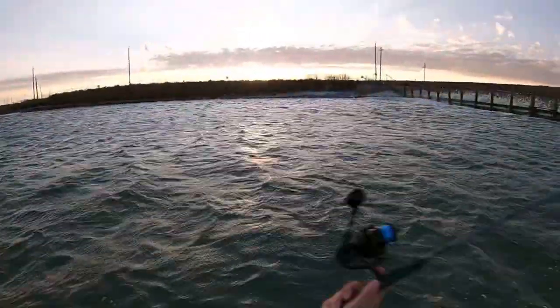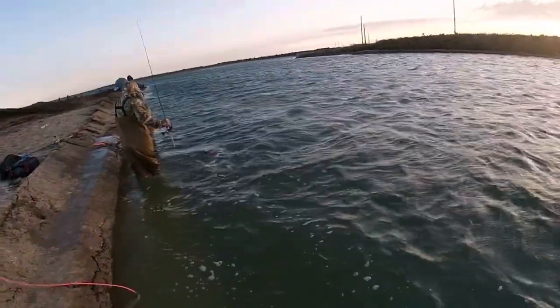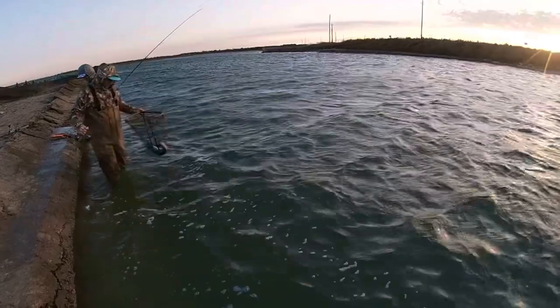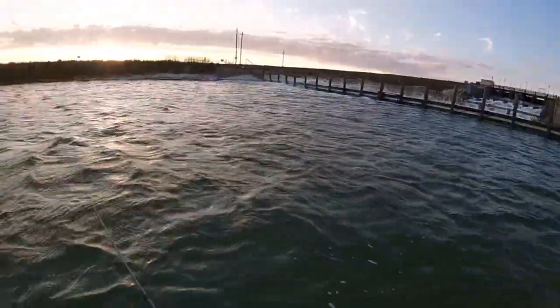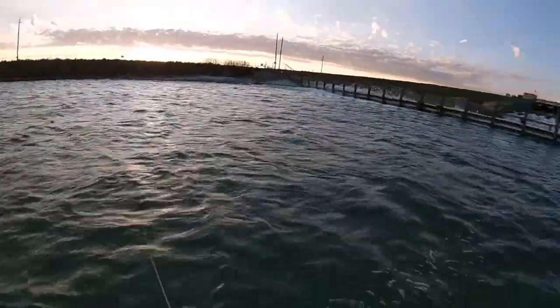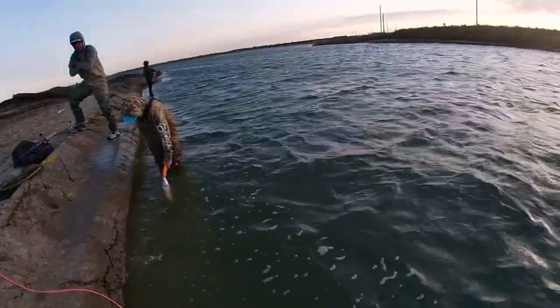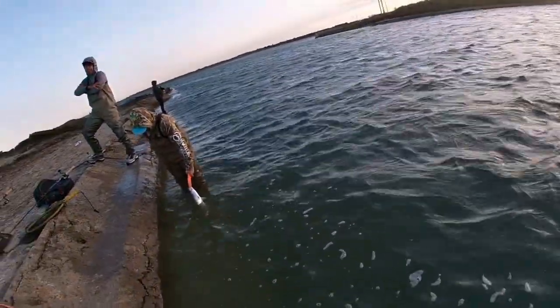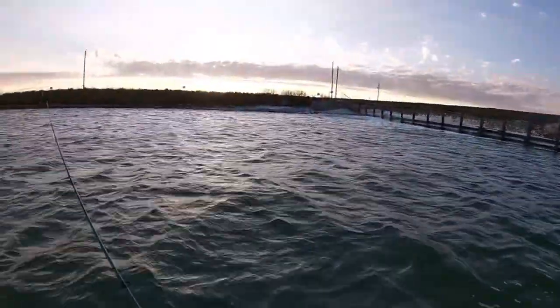Get out of here. Ian is killing him. He just has another nice trout right there. Yeah, I might need an AM. How big is that one, Ian? Ooh, that's a nice one. Ian's been killing him on the AM. Limit already? Limited out by sunrise.